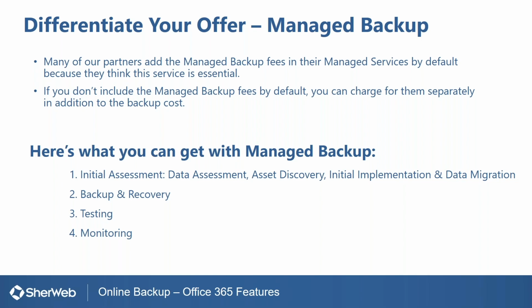Yeah, so many of the partners we talked to add managed backup in their managed services by default because they think this service is essential to running SMBs. And I think if you ask most partners, managed backup is part of managed services. Like if you don't do backups, then what do you do exactly? Exactly. So since that's already in the managed services bundle, they would just add the different pricing for the actual product. But if you don't include the managed backup fees by default, we really want you to consider adding them to your offering.